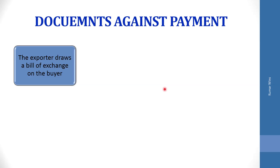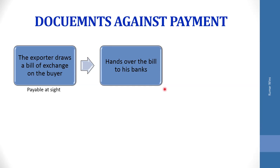Right? So how does this system of DAP work? Here the exporter draws a bill of exchange on the buyer, and this bill is payable at sight. The exporter then hands over the bill to his bank along with some other documents, and the documents are also meant to transfer the title of goods to the importer. These documents are basically the commercial invoice, the packing list, the marine insurance policy, or some other certificates, and a full set of documents is handed over to the bank. These documents are surrendered to the importer only upon payment of the bill. It also includes the BL, or it could be the AWB, that is the airway bill, or a combined transport document. Fine.